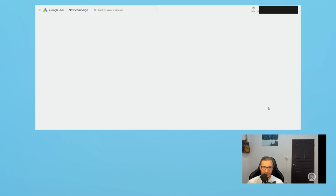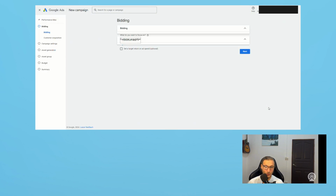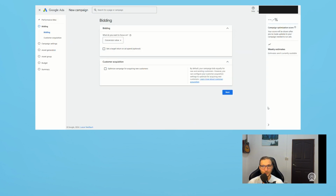Now, the bidding strategy. When it comes to bidding, I usually recommend optimizing for conversion value rather than just conversions. Why? Because it's not just about getting more sales, right? It's getting the biggest bang for your buck. So you can get 3 sales and each of them only purchase $5 on your store, or you can get 1 sale for $100, and I'd rather take the $100 sale. So by focusing on conversion value, Google will prioritize people who are likely to spend more.